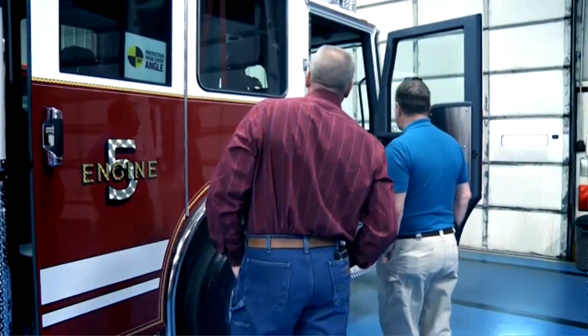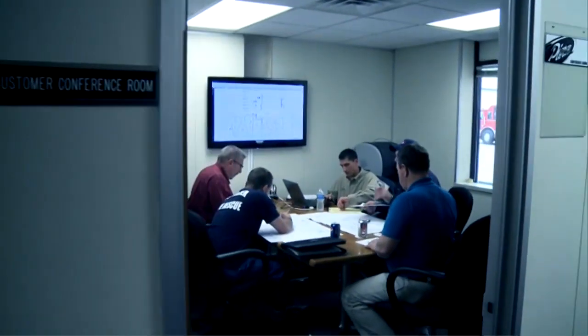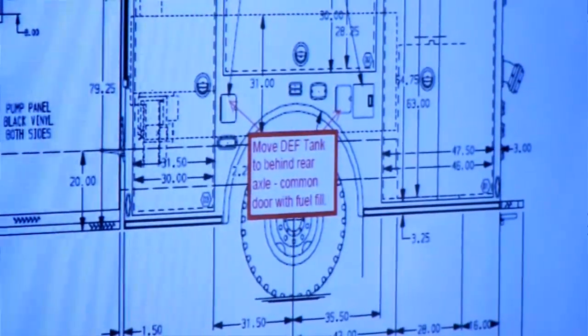We will be submitting weekly photo reports to the department once the vehicle starts production, so they can watch the construction of the truck. Those photo reports are very important. It helps us keep an idea of what's going on with the truck, as well as identify any issues or problems we may have as the truck goes through the production process.